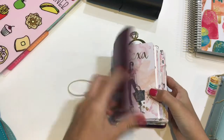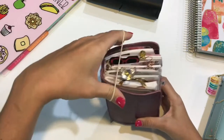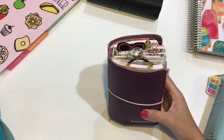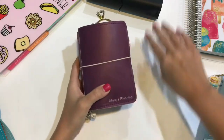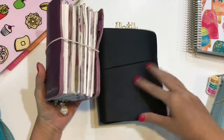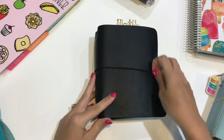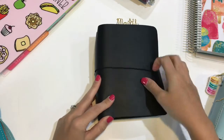And then after I realized, okay, pocket size on my desk works. Well, pocket size in my purse works. Pocket size on my desk does not work. I had the inkling to go to a B6, and that's where this guy comes in. And I bought this one in one of the buy sell trade groups, and I just picked the first one that I could find up for grabs.